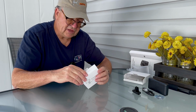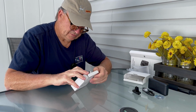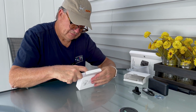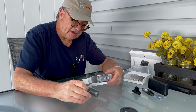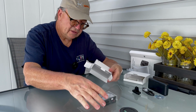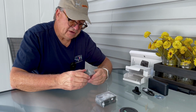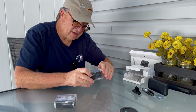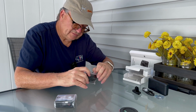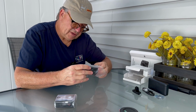So here's the camera itself here. And this stuff's all very well packaged. These boxes are real high quality. Okay, that's everything that's in this box. So again, real high quality. So here's the Action 4 itself here. There we go.